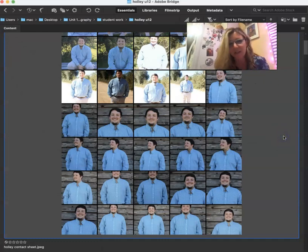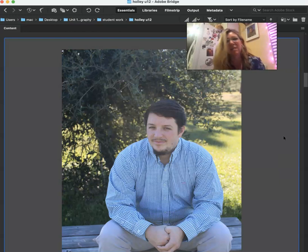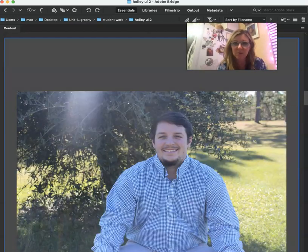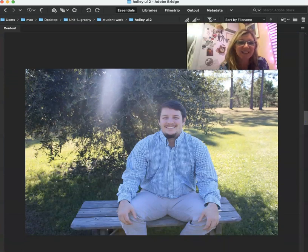Okay, so nice contact sheet. And then we saw her notes. Now let's look at her picks. Her best of. Agreed. Very nice. And then I'm going to make this a little smaller. So, no, that's not going to work. So I'm going to have to move down. Yes, very flattering. I wonder if he had a hand in that choice. Because I agree with it.